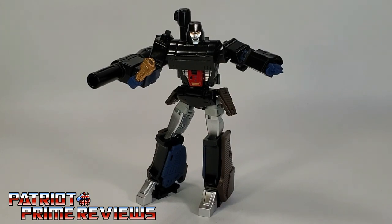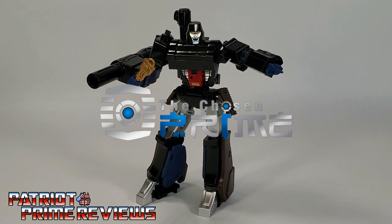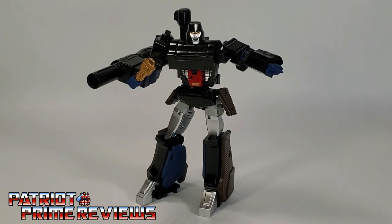And now, how often are we gonna see gun mode Megatrons? So yeah, I love this guy. Once again, big shout out to Engineer Hoist and the Chosen Prime for making this figure available. So there you go, guys, the 2021 TFCON Baltimore Exclusive Shadow Commander Pistolonyx.